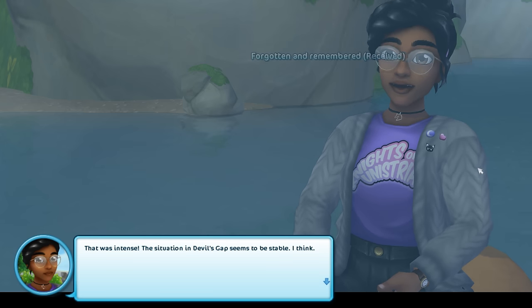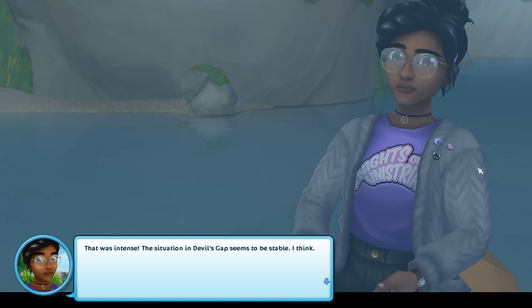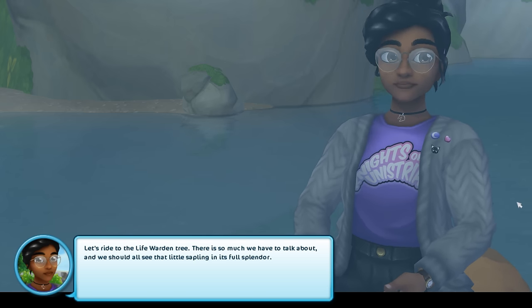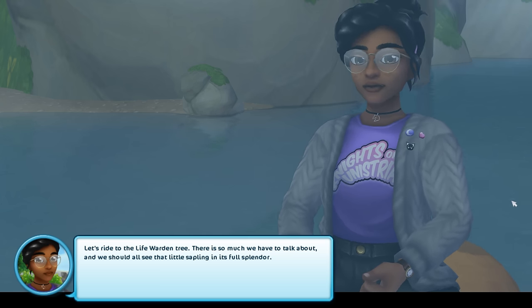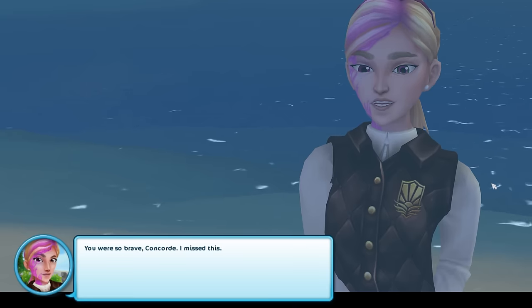That was intense. The situation in Devil's Gap seems to be stable, I think. Let's ride to the Life Warden tree. There is so much we have to talk about. We should all see that little sapling in its full splendor. Yes, let's ride. You were so brave, Concorde.